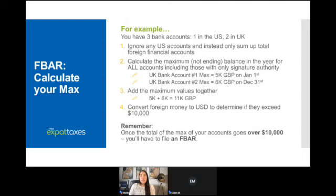So the next thing to do is, once you know what your foreign financial accounts are, you have to think about what's the maximum balance. It's pretty difficult to get the maximum balance. Some banks do provide it, very limited that we've seen. Otherwise, what you will normally end up using is a monthly statement. So you look at your monthly statements and try to figure out, out of the 12 months, which month had the biggest balance. That's a pretty safe estimate.